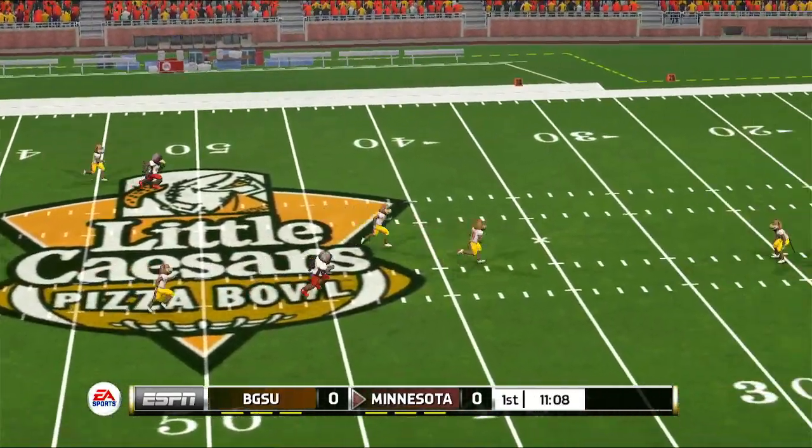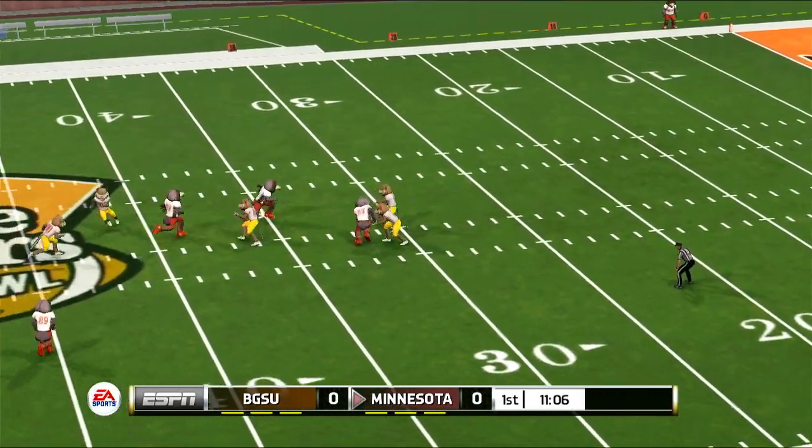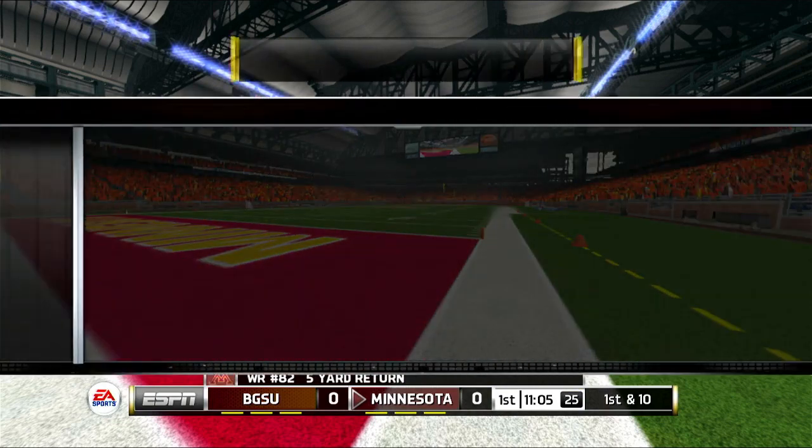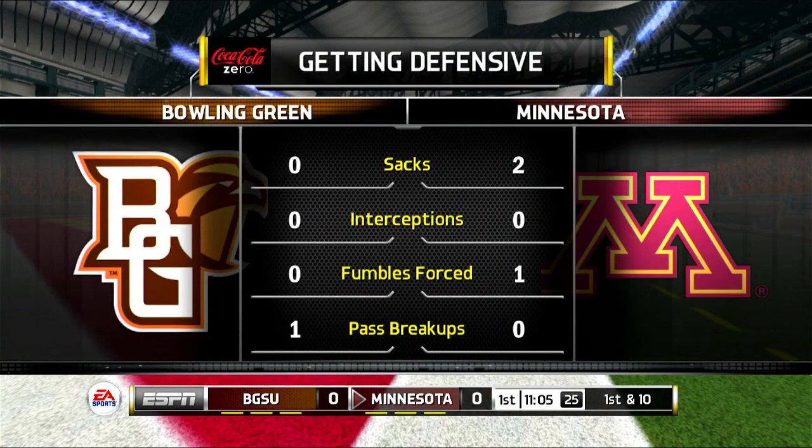Booming kick. Tackle at the 31. Let's get some points going right now. Not a lot of offense here in the opening quarter. I'm with you. I'd like to see a lot more offense than we've seen up to this point.